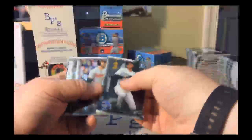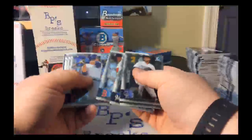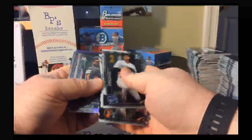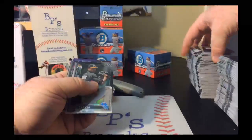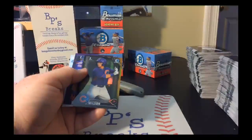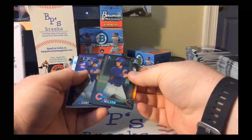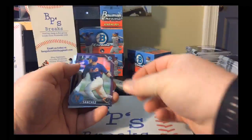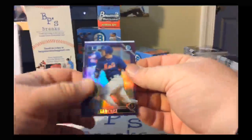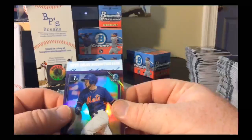Could be something great. Schwarber rookie. Harlan Garcia and Taylor Ward, Scouts Updates. DJ Wilson, black and gold. Ali Sanchez, purple refractor. Let's see what we got here.